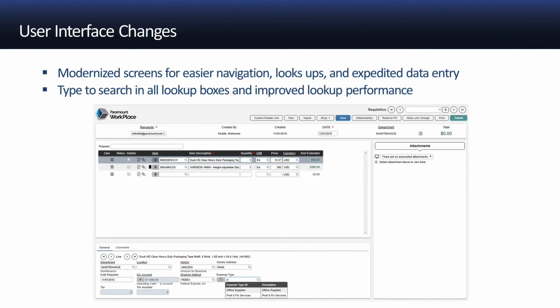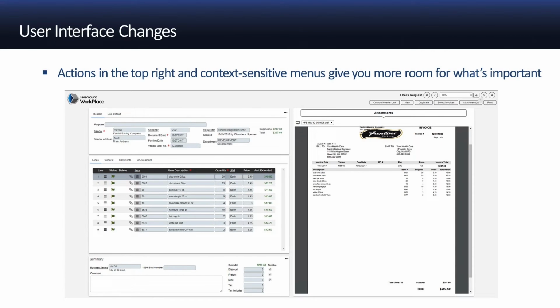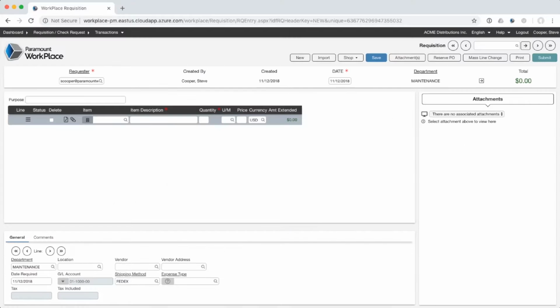Lookup suggestions have been added to all of our lookup boxes to enable quicker and more user-friendly data entry. Just type out a few characters in a field to get a suggestion without opening a lookup window. Action buttons have been moved to give you one place to look for all your page-level actions. Context menus allow us to hide secondary actions until needed.